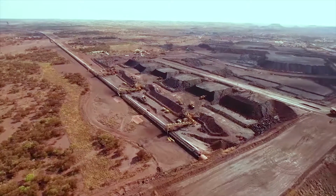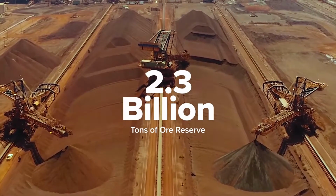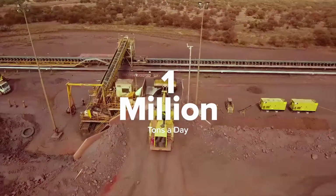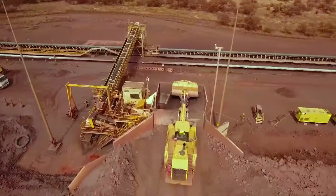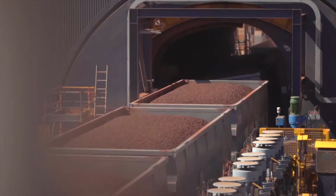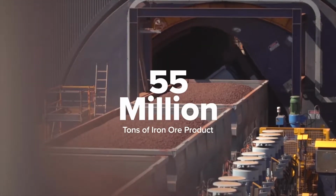So our mining operation is one of the largest in iron ore. We have an ore reserve of approximately 2.3 billion tonnes of ore. We'll mine that at approximately 1 million tonnes a day and feed approximately 73 million tonnes per annum into our crushing facilities, which then gets turned into 55 million tonnes per annum of iron ore product.